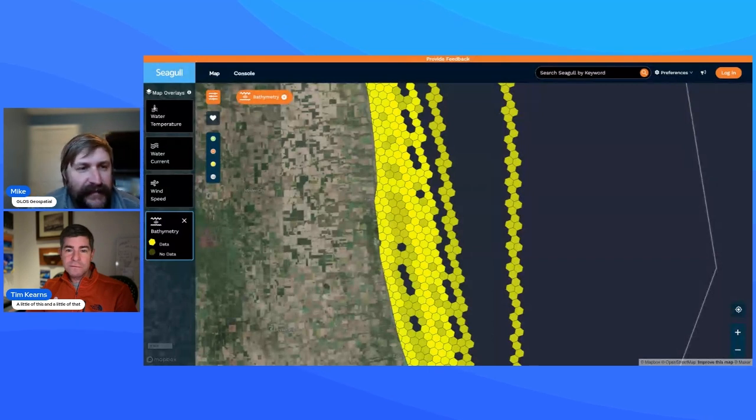So crowdsourced bathymetry is exactly what it sounds like. It is using vessels of opportunity, if you will, to collect data in areas where it is sparse or non-existent. Your commercial fishing guide who has a fish finder on his boat, or a survey rescue operation. It's basically these missions that are not designed mapping missions.